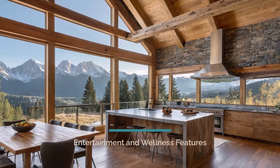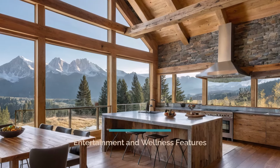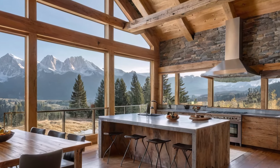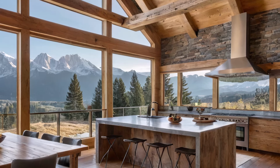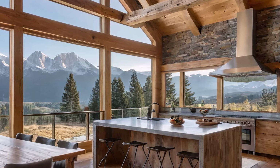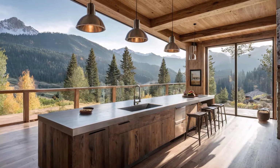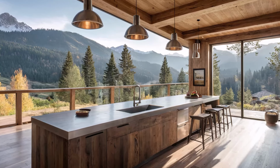In addition to smart home technologies, modern chalet-style houses often include a range of entertainment and wellness features. Home theaters, game rooms, and fitness centers provide ample opportunities for recreation and relaxation, while wellness amenities such as saunas, steam rooms, and yoga studios promote health and well-being.